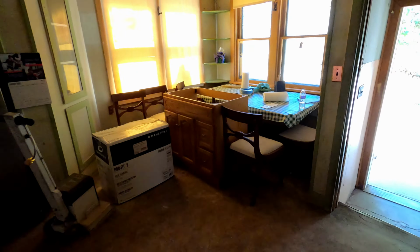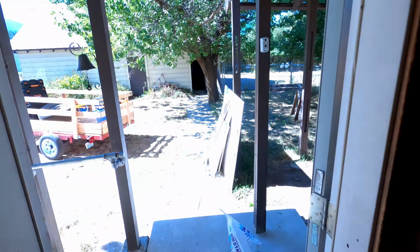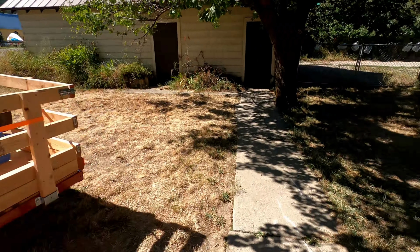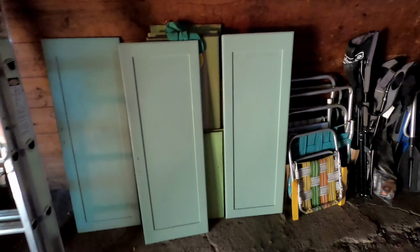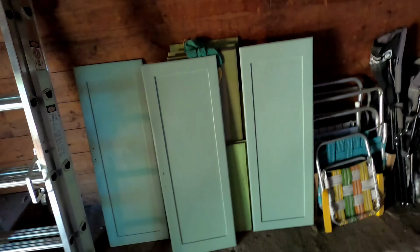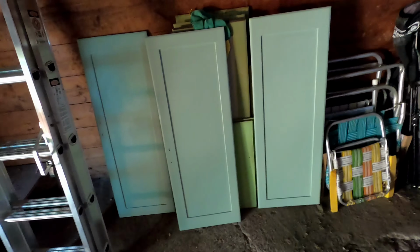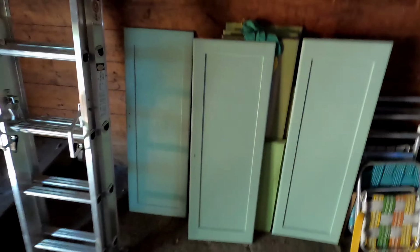And that's about it. Let me show you actually. Oh, we got the truck and trailer all loaded up, ready to go. There's the first cupboard doors that have been painted. We sanded them, filled the holes for the old hinges because we're going to be using hidden hinges, I think, and painted them. They look pretty good. There's still a few back here, as you can see, that we haven't painted yet, but we're running out of time.